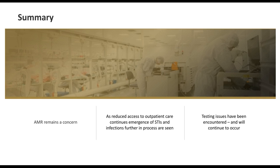I think sometimes we miss this pandemic in the middle of the other pandemic we're going through. And as reduced access to outpatient care continues, we are seeing some interesting trends, like the emergence of sexually transmitted infections or infections further along in the process than you might see patients presenting with otherwise. And we are all dealing with continued testing issues, and this is likely to keep going for some time yet. And so hopefully I've given some thoughts, at least food for thought, on how to approach these types of challenges.